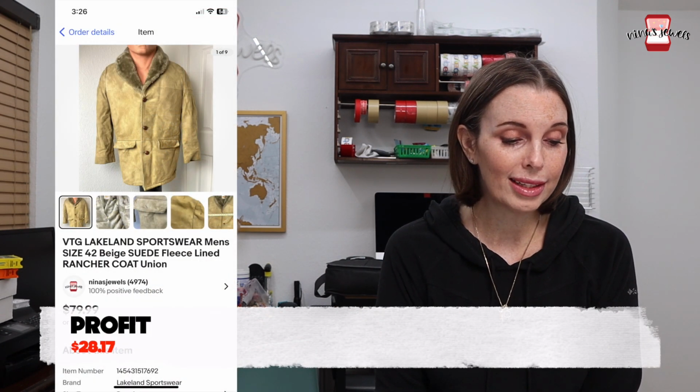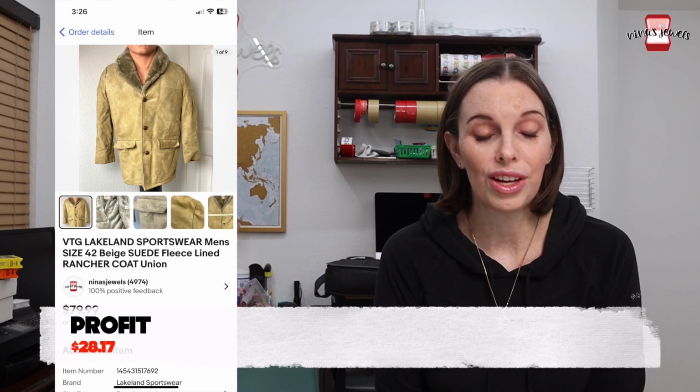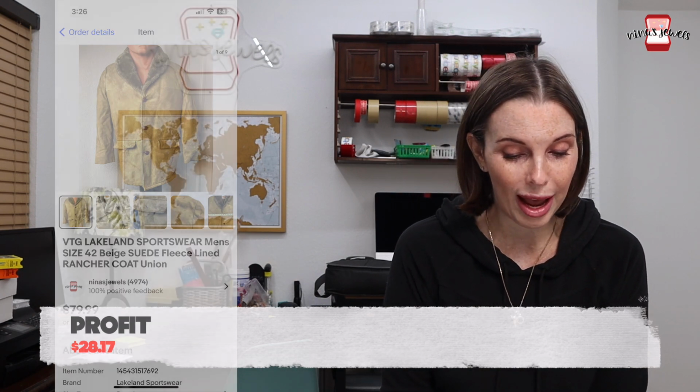Next up was an item that we've sold previously. It was returned to us and we sold again. This was a Lakeland Sportswear men's beige suede fleece-lined rancher coat. It had a Union tag in it. We had gotten this at a garage sale for $5, and it sold the second time for $63.98 on offer to buyer.